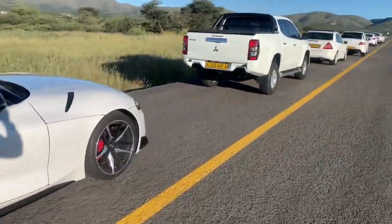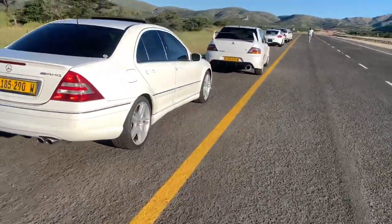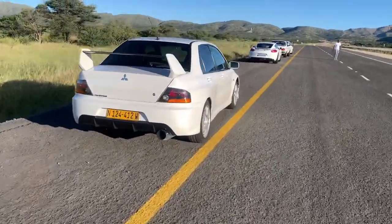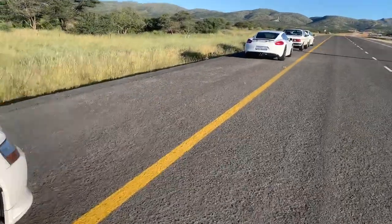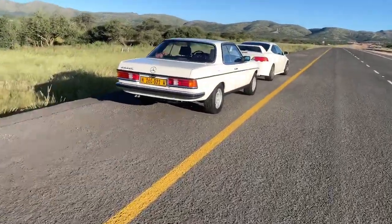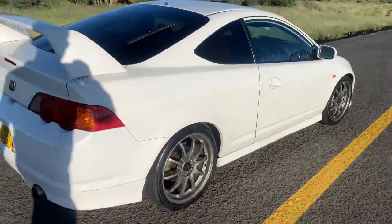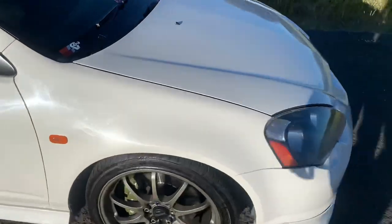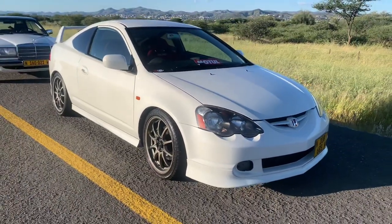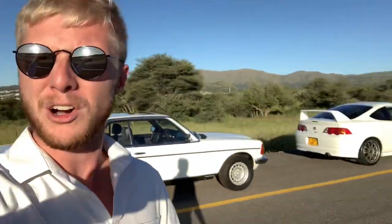Lineup is currently GR Supra, my workhorse pickup. Then we have the C55, EVO 9 MR, alright, so we've got the Cayman, we've got the 280 CE. And then we've got the DC3 Integra Type R, which is looking absolutely clean and fantastic. And this all in the middle of Africa. So yeah, this is truly a very unique lineup of cars, and I'm excited to shoot them all together.